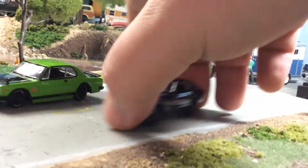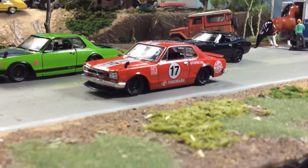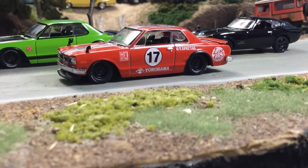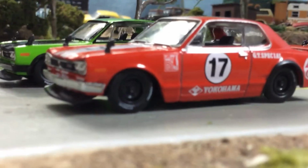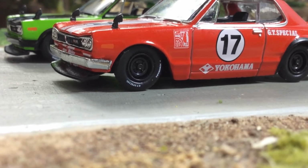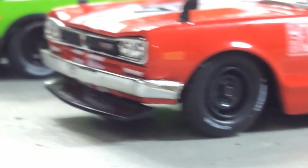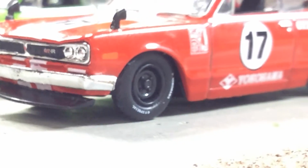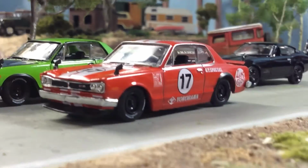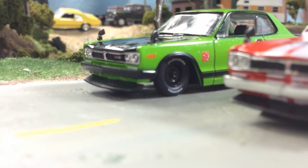Anyways, since I have it out, here's the other recent Hakko M2 acquisition. This came in the Yokohama Auto Hauler. It's pretty cool graphics on this car. Surprisingly, they did give it Yokohama tires, but these are the old GT Special, and I wonder if those are retro tires, because the graphics on that Yokohama trailer look retro. It looks very nostalgic. But these are definitely modern Advans.